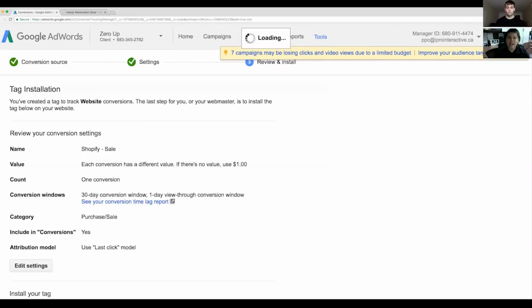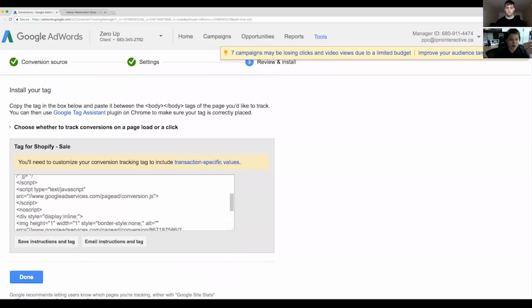Now, once you actually have this in place, all you have to do is copy this inside to your checkout and additional snippets and scripts. I forgot the exact name. And you'll notice that when you paste it in, I'm just going to open up a quick thing over here.